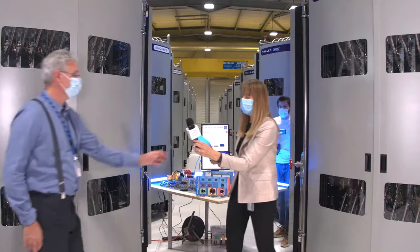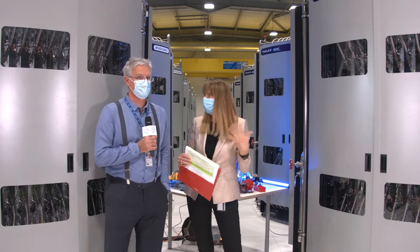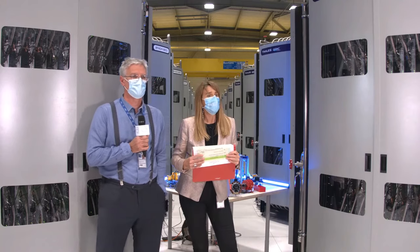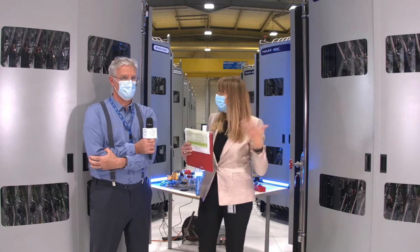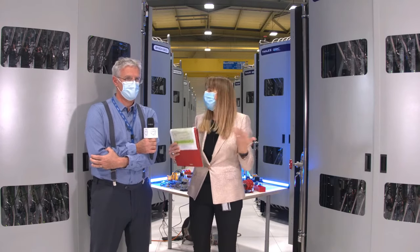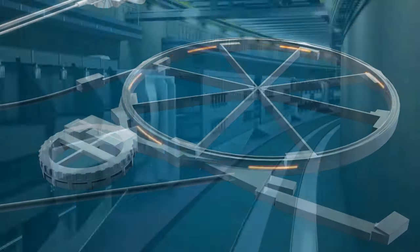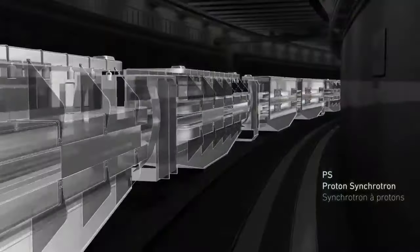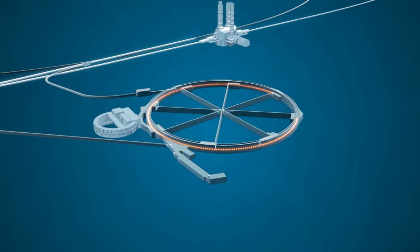We can now view the process in the graphic and understand better what happens to the particle, just as a summary. Yes, the animation. So particles are made from a bottle of hydrogen. In this case, you're using protons, but there are many more. Yes. So, can you go ahead and explain this? So the protons are in the machine. They are in the PS. They will be extracted from the PS and then sent to the SPS.